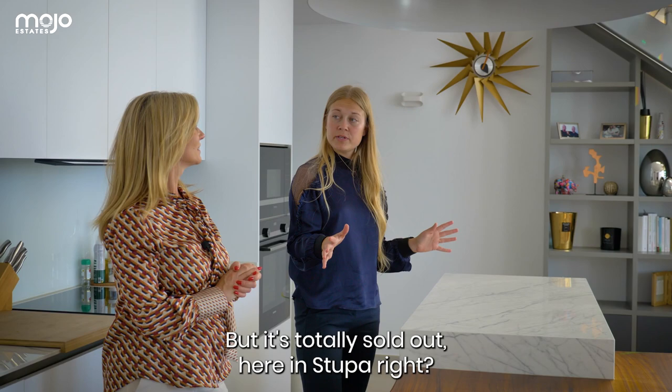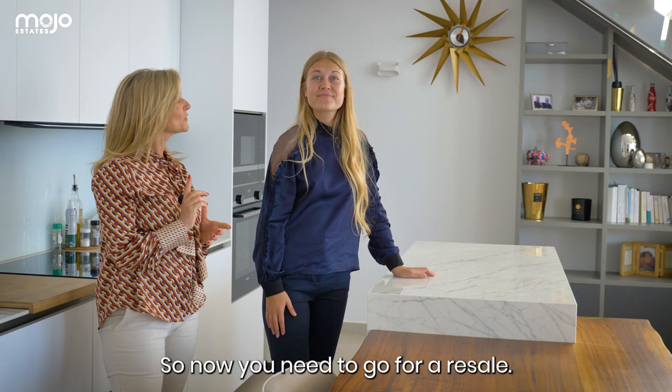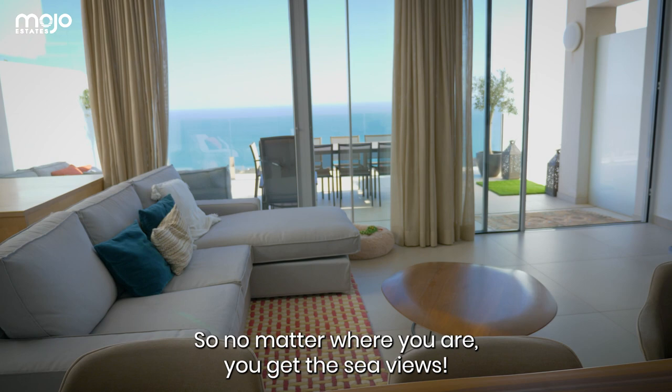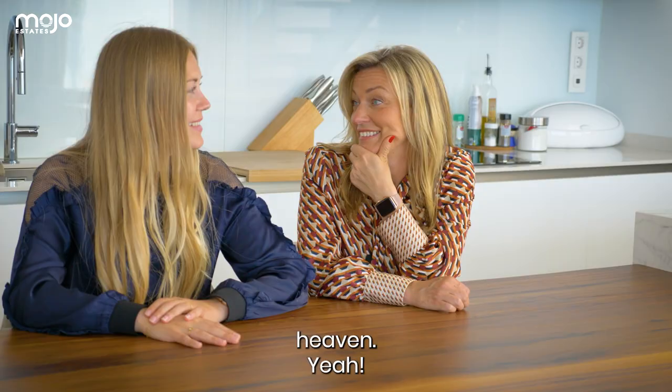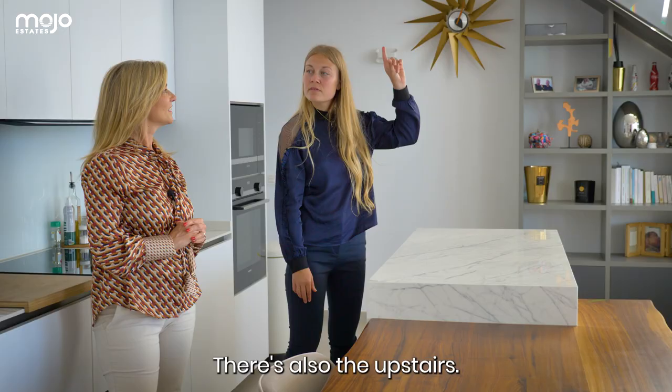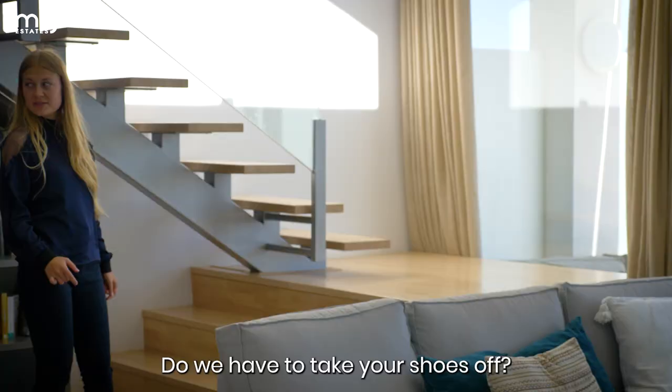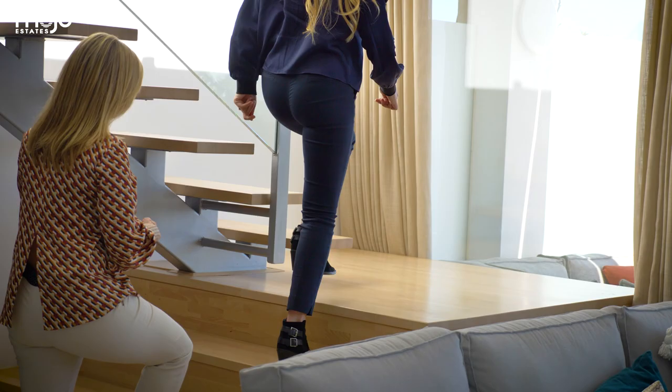Sold out here in Stupa, right? It's completely sold out, so now you need to go for resale. And this is a good one. No matter where you are, you get the sea views. There's also the upstairs. There's another terrace upstairs. So Simon, come along. Do we have to take the shoes off? No, we're okay. Be careful.